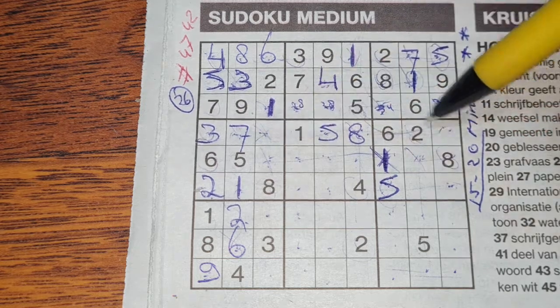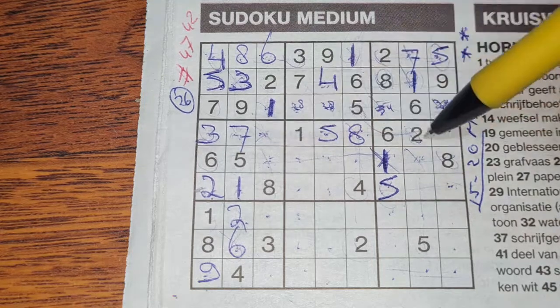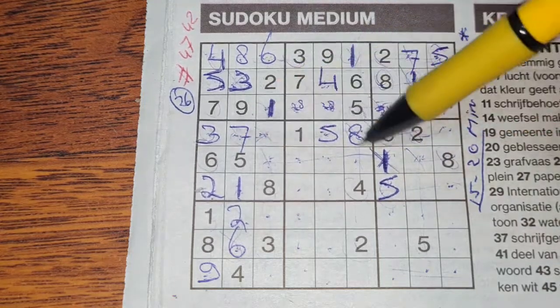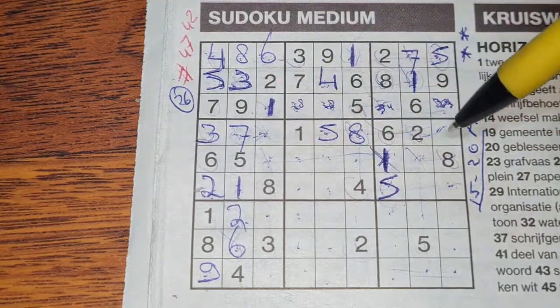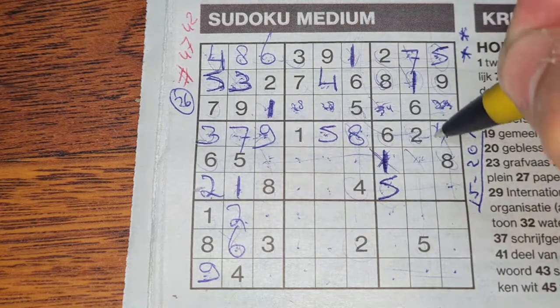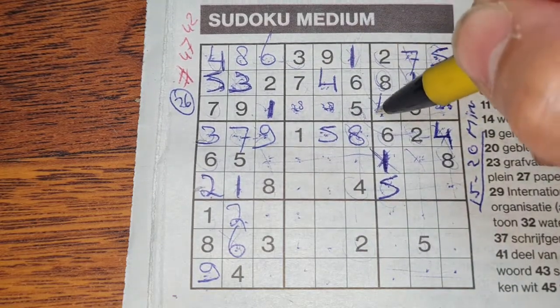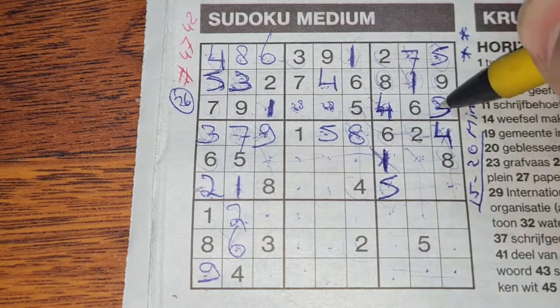Two missing numbers in this row. For the numbers, so 1, the 2, the 3, the 4 is missing, the 5, the 6, the 7, the 8, and the 9 is missing. 4 and a 9, 4 and a 9. We have a 9 in this column, so no 9 there, 9 should be here. And the 4 goes there. Now we have a 4 here, so this box can't be 4 anymore, that box should be a 4. This box should be a 3.